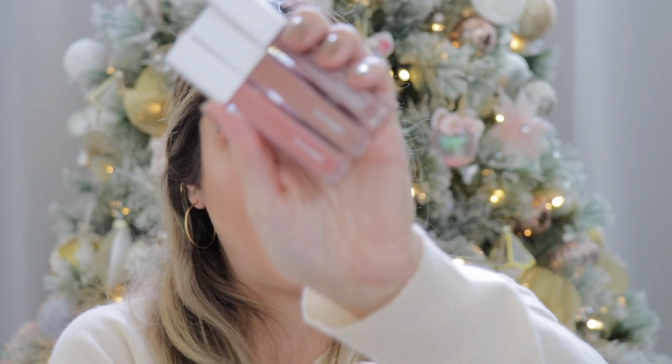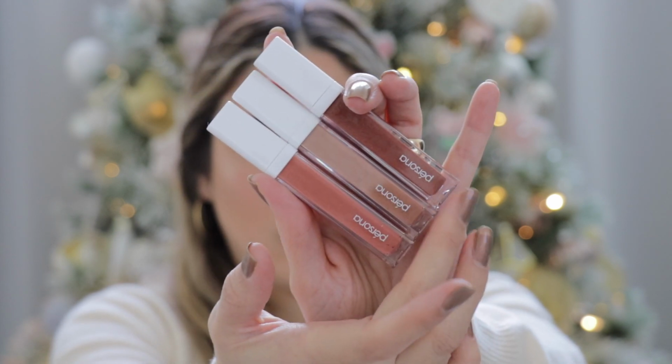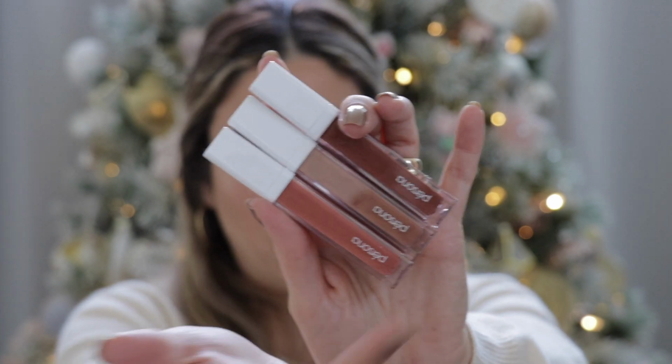I love them. Okay, so these are the trio right here, and they came with peach gloss, honey gloss, and toffee gloss. I do own the peachy and the honey gloss, but I didn't own the toffee one. So these two, I know I'm going to wear no matter what, and I really wanted to also get the toffee gloss. So this was a perfect set.